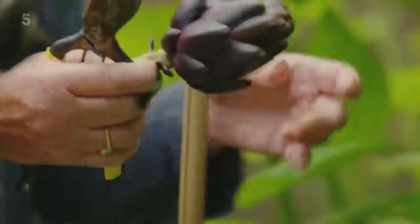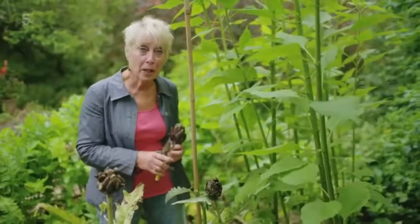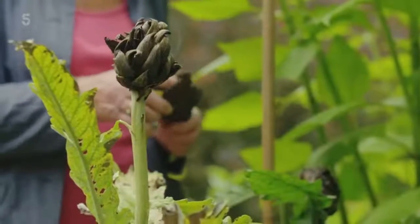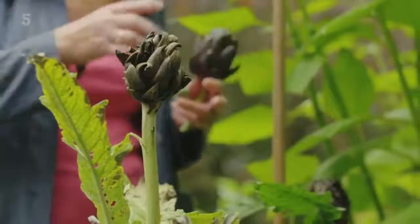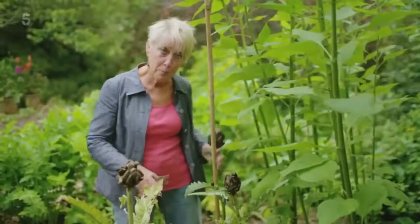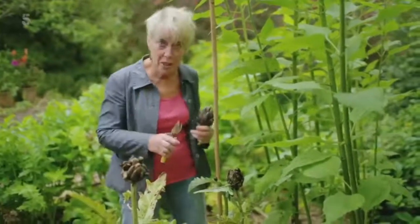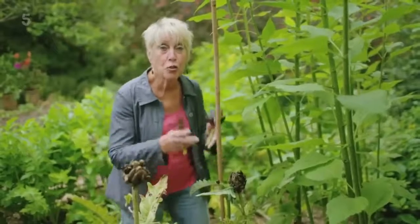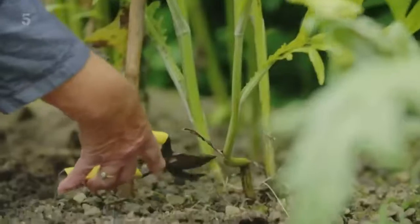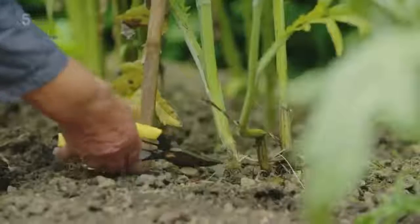Because it's a perennial vegetable, it'll come up year after year after year. And each year these clumps will get bigger and bigger and yield more and more harvest. And what you would do with any perennial plant that's produced its flower or seed head, you cut it right down to the base so that the plant doesn't expend any more energy on this leafy growth here, because what you want it to do is to concentrate on making new shoots at the bottom. So, nice sharp pair of secateurs, and I'm just going to cut right down there.